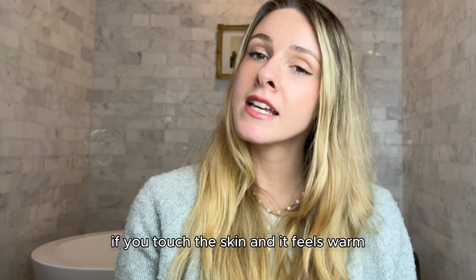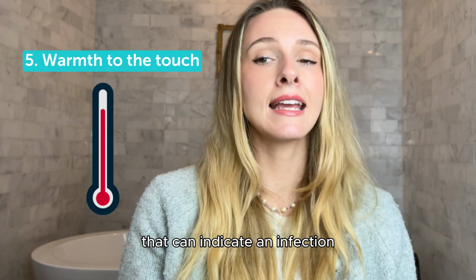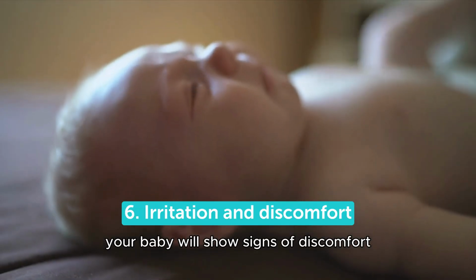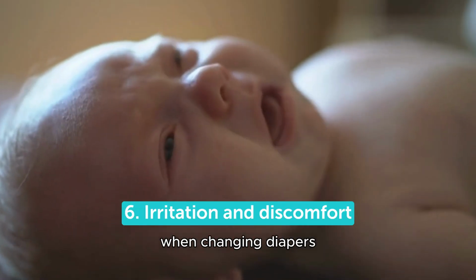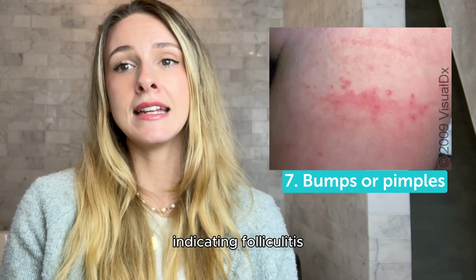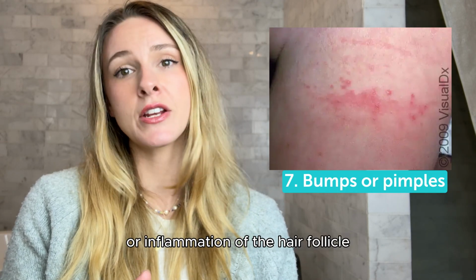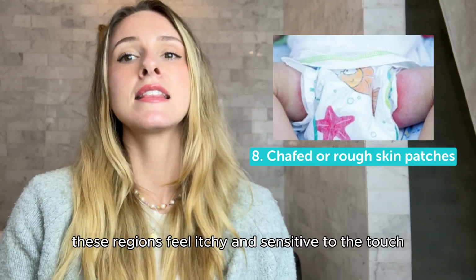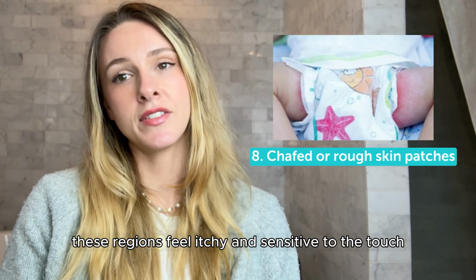When the rash starts to get better, the skin dries out and peels. This usually happens if they had the rash for a long time, but this just means it's getting better. If you touch the skin and it feels warm, that can indicate an infection or a more severe diaper rash. Your baby will show signs of discomfort, such as fussiness or crying when changing diapers. Small pimples can appear in the diaper area, indicating folliculitis, or inflammation of the hair follicle. Friction from the diaper causes chafed or bumpy skin. These regions feel itchy and sensitive to the touch.